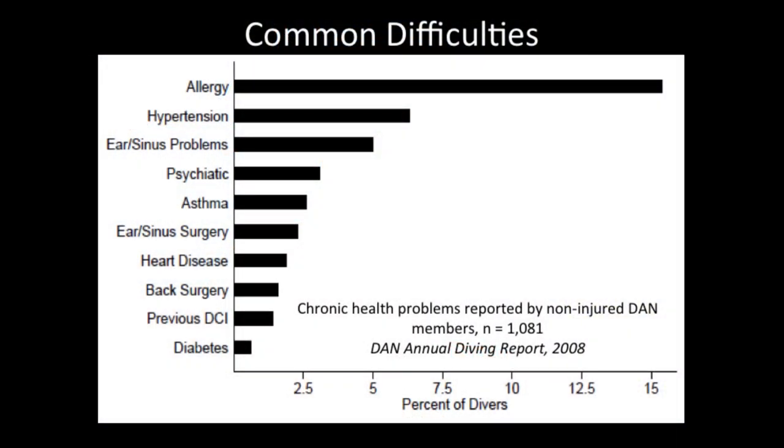So let's take a look at some of the things when we talk about difficulties. What is it that can make it a problem for divers to equalize? This is a report of chronic health problems from non-injured DAN members. This is in our 2008 report. You can see the common chronic health issues.